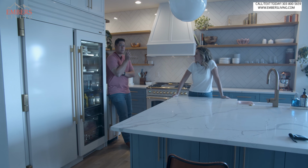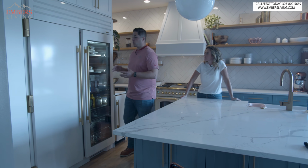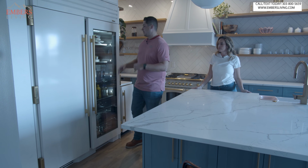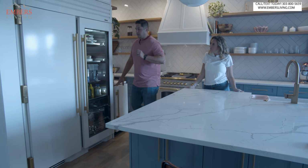Yeah, and one thing we forgot to mention is there's no interior ice makers or water filtration system in these. These are strictly column refrigerators, almost in a purist type way, I guess you could say. That's why we have the ice maker separate. So consider that when you're shopping for these.